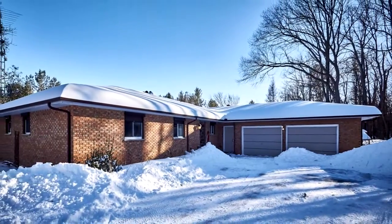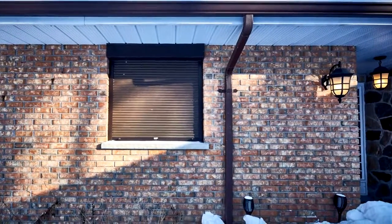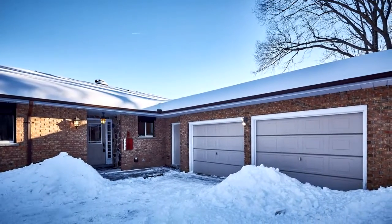Welcome to 447 Crestview Road in Trent Hills. Looking for privacy in a home? Well, look no further. This 3+1-bedroom brick bungalow sits on approximately 42 acres.